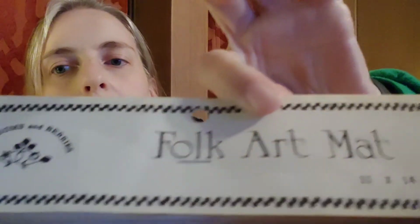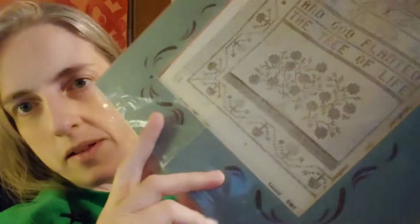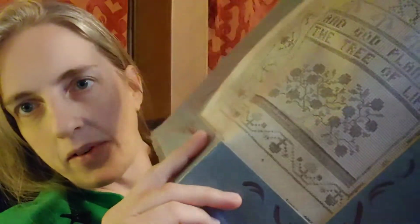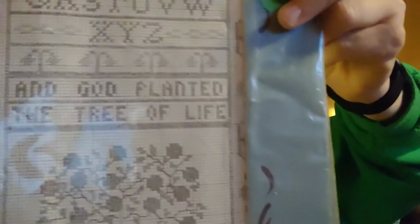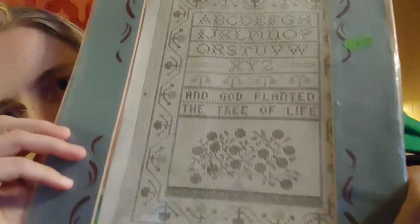They also at the same store had this, and I don't feel bad showing you this pattern because it's a photocopy pattern. I have no idea what it even is. They're selling this mat. It says folk art mat, hand painted. And it's this mat to frame something in. And it's cracked here. I'm never going to use it. But look at this cute little pattern they have in the middle. This sampler.